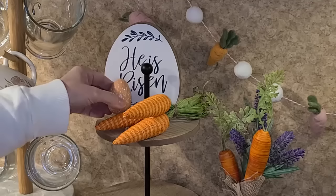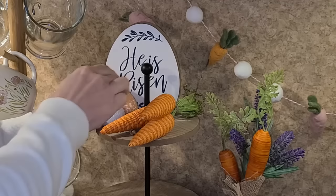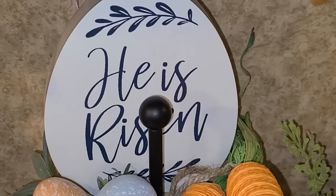As you'll see throughout this video today, it takes me several times to get it just the way I wanted, and I purposely wanted to show you guys that. So for any of you out there that really love the tiered tray look but you're really scared to do one of your own, just find a couple of things that you really like and just keep putting it out there and rearranging it until you get it just the way you want it.